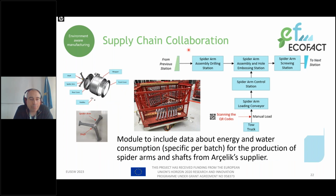And regarding the last environmental-aware manufacturing component, we have a component and use case related to supply chain collaboration. The idea has been tested in the Arcelik washing machine, and it has focused around one of the washing machine factory suppliers, in this case the spider arm supplier. So this supplier is going to send by electronic communication the associated specific energy and water consumption for every batch of spider arms that he is sending to the factory.